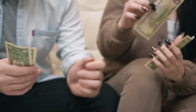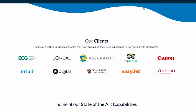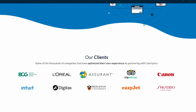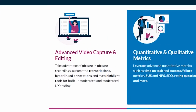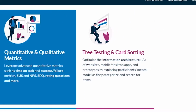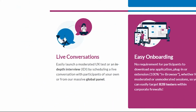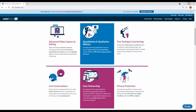Easy, right? Big brands such as Microsoft, TripAdvisor, Coca-Cola, BBVA, and Google are clients of this website and use this platform to find people to test new features on their websites or other products. This is a good opportunity for you to work with these big brands. Some of the features of Userlytics are advanced video capture and editing, quantitative and qualitative metrics, tree testing and card sorting, live conversations, easy onboarding, privacy protection, and many more.